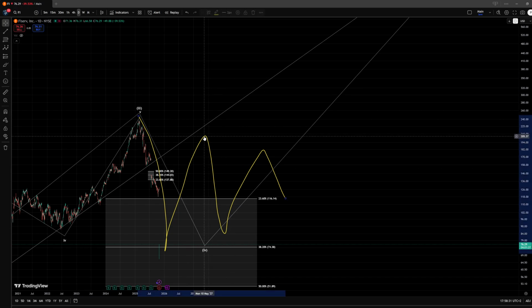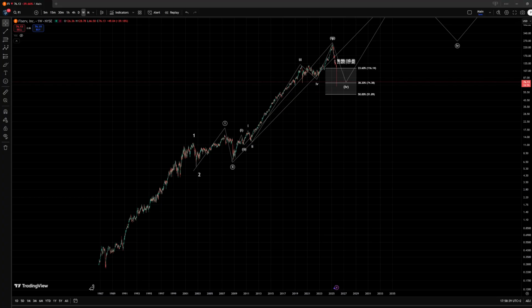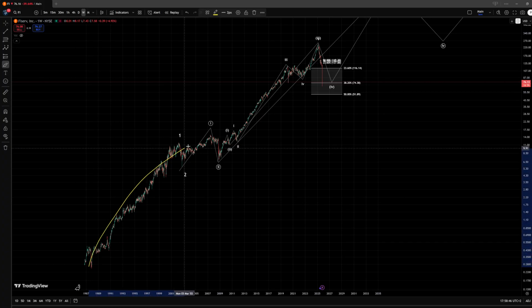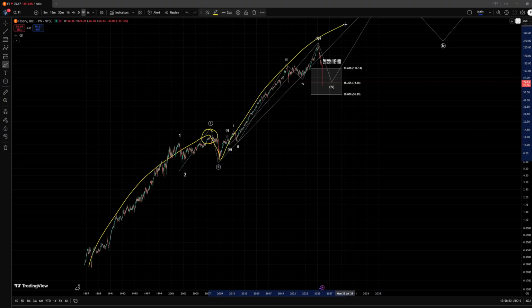Now, on this chart, before we get into the specifics for the correction, I wanted to point out the risk from a large time frame perspective that this could be a larger A wave that could have even topped here. Then we might have had a B wave correction here, and we could be really in a C wave to the upside.